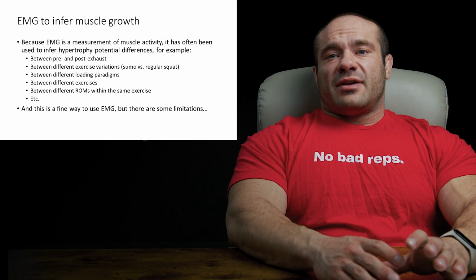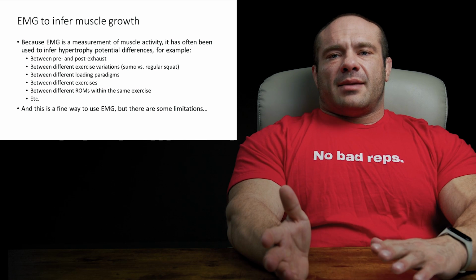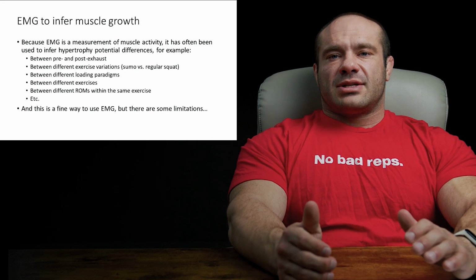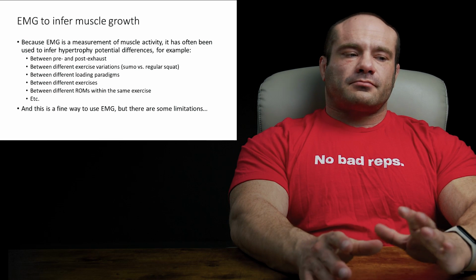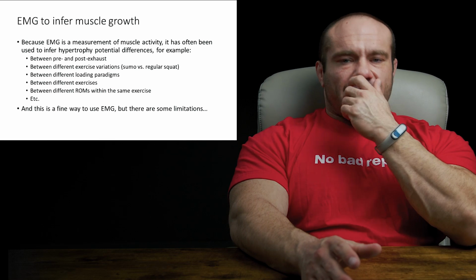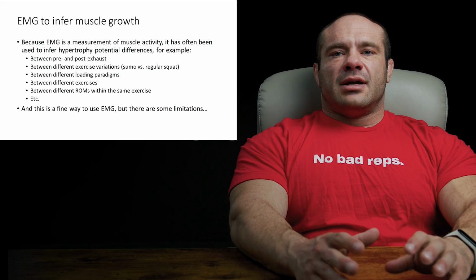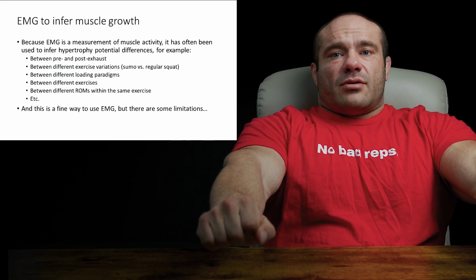A lot of times it's between different exercises. A pretty common approach is taking something like squats and pairing it oppositionally against something like hip thrusts, trying to see EMG activity and trying to figure out which one grows the glutes more. And then another one that's very common lately is ranges of motion within the same exercise. So you have EMG, you have, let's say, a bench press. One group does here to here, lockout type of reps.